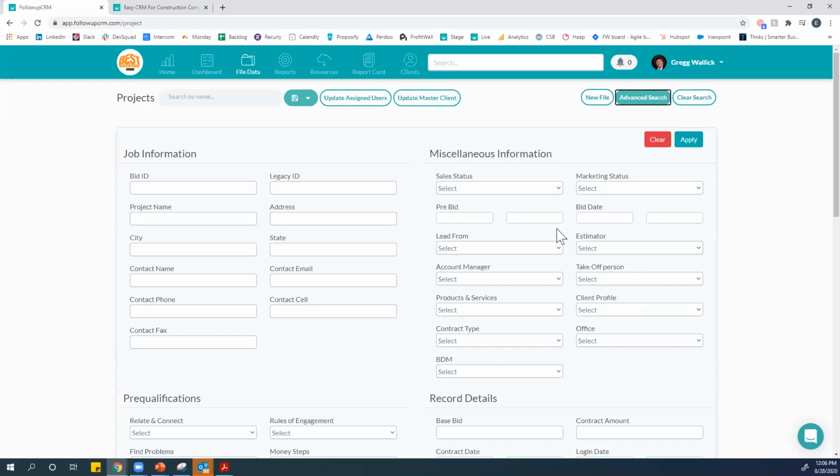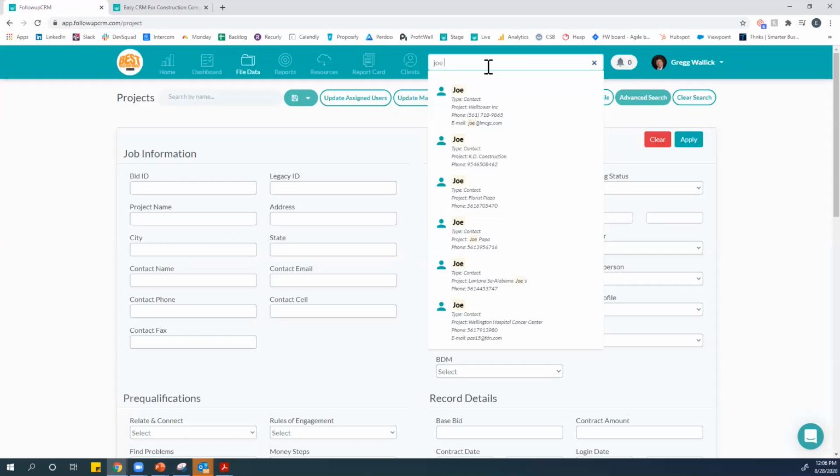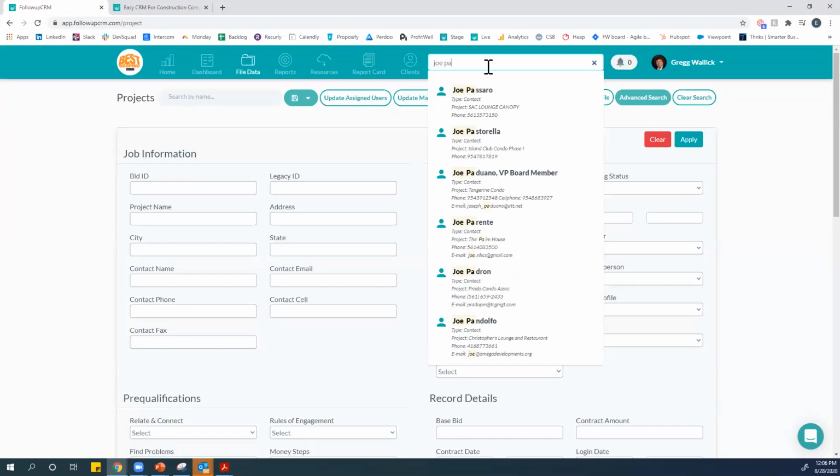The nice thing about that is you can use the global search from any page within Follow Up. So if I have a client that's reaching out and calling me, I can just put their name in here, Joe, and all my Joes in the system pop up. So here you can see one here. As you type, it starts to fill in the different areas of what you're searching for.